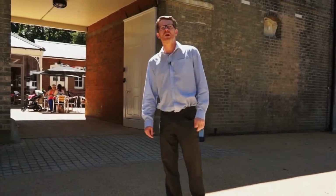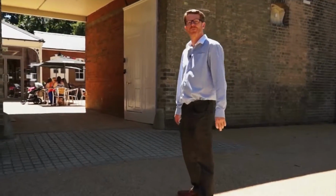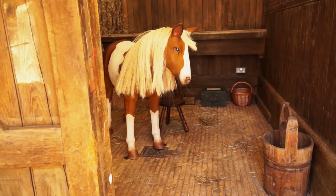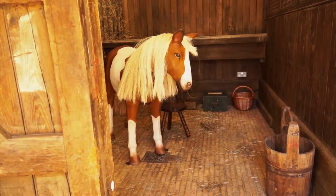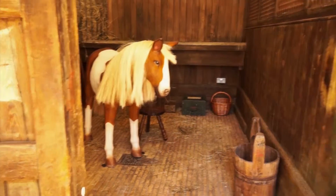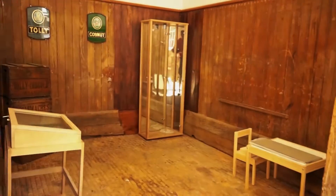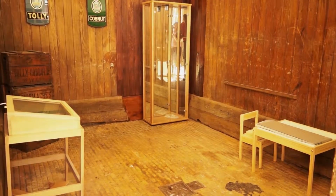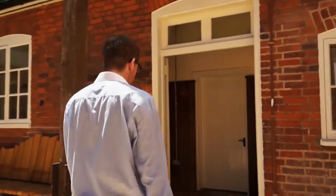So now, shall we go and have a look around the stable block? We're going into the interpretation areas, how a working stable worked. There'll be interpretation on the signs and activities for kiddies to do. And this stable will be explaining about the Cobbold family and the Cobbold brewery. And we'll go into what was the tack room.